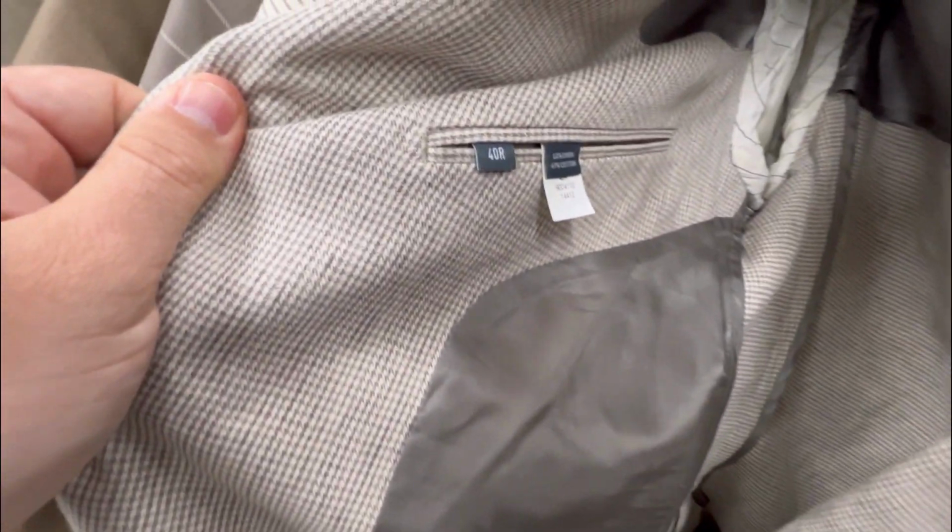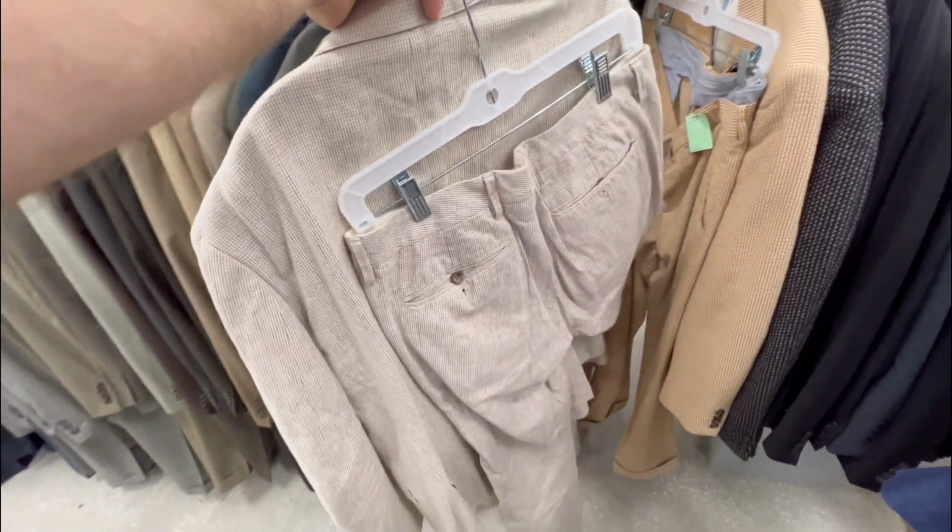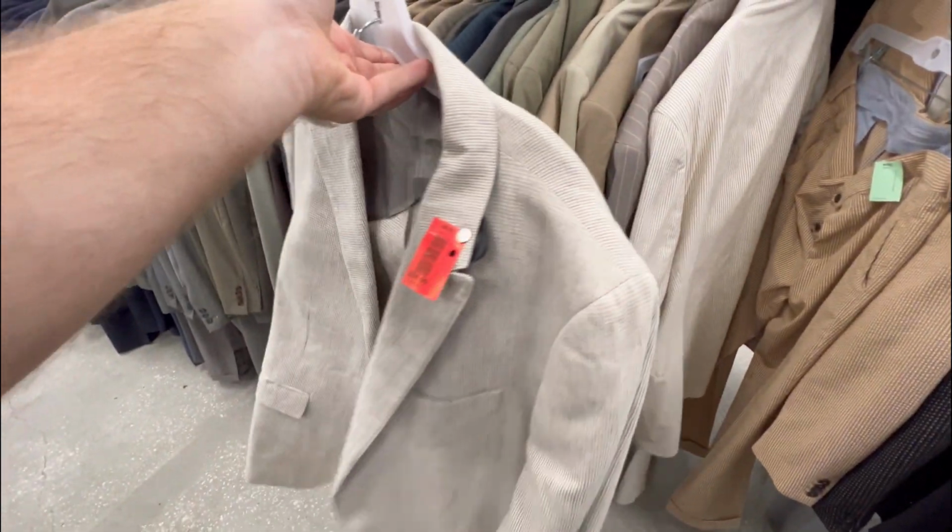And they just keep coming. For $17.50, I found another suit set. This time it was a men's Bonobos, and this was a linen blend suit. Because I have both pieces, I expect this to sell for well over $100.